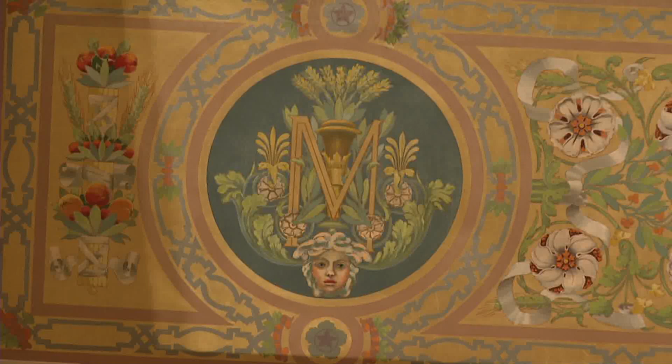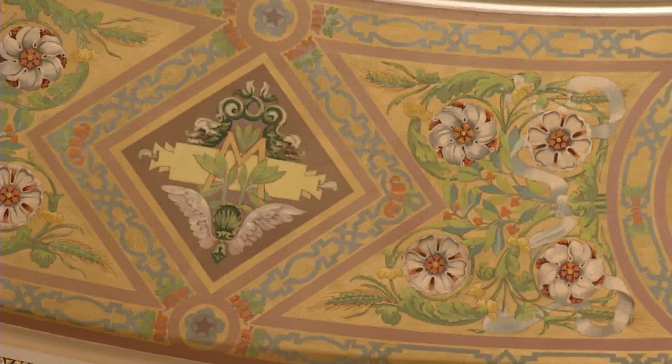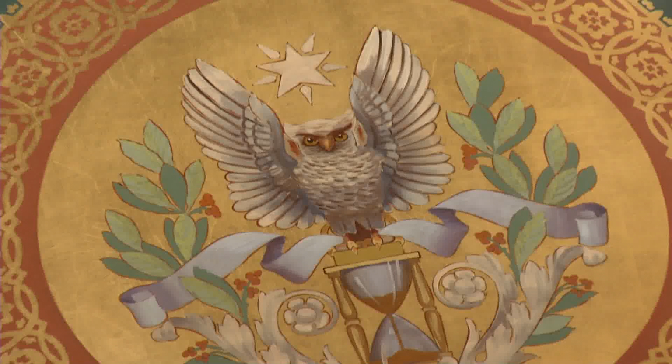You see a lot of M's for Minnesota. You see these elaborate motifs woven together that talk about the products of the state of Minnesota. And you'll see also some symbols that really focus on instructing the people who work here. So there's one painted stencil that has an hourglass with an owl on top and a star above its head that represents symbolically: use your time wisely, because you do have limited time to create the business for the state and the laws of the state. So you have to get your work done in a certain amount of time.